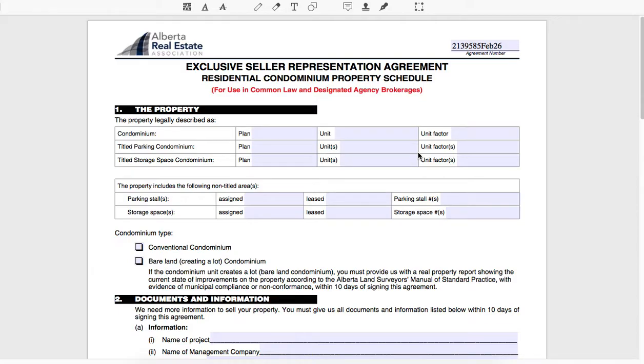We'll go through it very slowly and just help you guys out in understanding it. Most of this information, however, the agent will be filling out. So for the condominium plan, we're going to figure that out for you, unit number and unit factor. We also will ask you if the condo parking is titled or assigned, and if you have storage space that is also either in the unit or in the parkade or somewhere else on the condominium property. We find out what the unit numbers of those two would be as well.